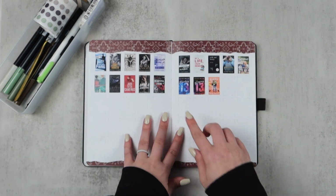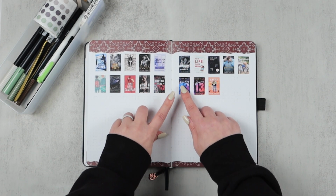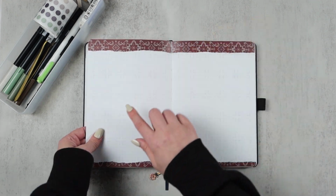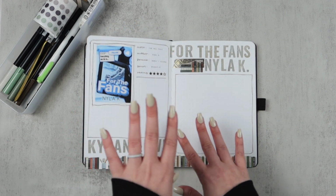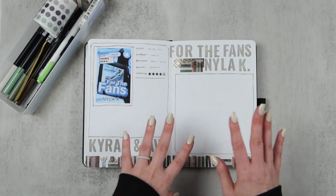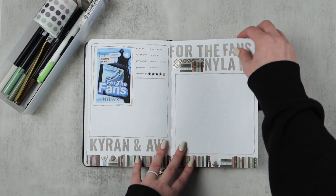So I did do a little tiny spread where I'm just going to print out a cover of every single book that I've read this year and paste it here. And I have 2 of those. And then we jump into all of the books that I've read so far. I've got a couple of these pages done with just nothing actually written in here.